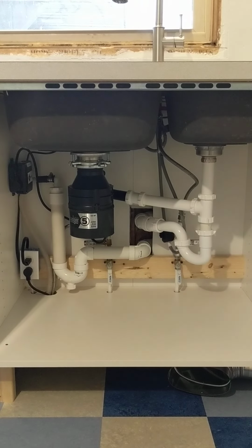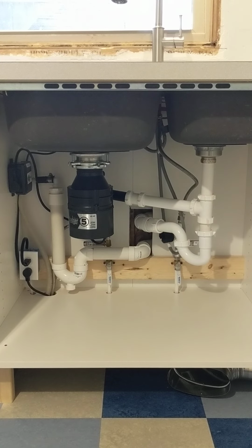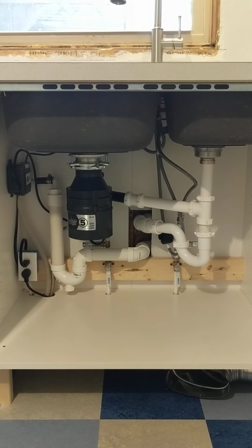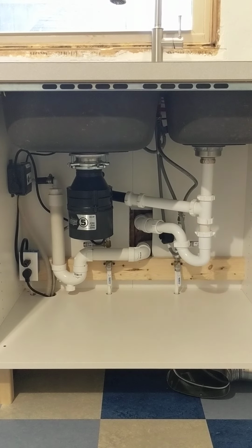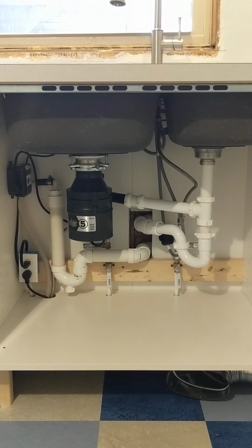The garbage disposal is installed, but it doesn't actually work. I bought it at an auction. It was a store return. I only paid like $30 for it, but you turn it on, it just hums, kind of spins, so the motor's junk. Oh well, win some, lose some. I got another one coming.